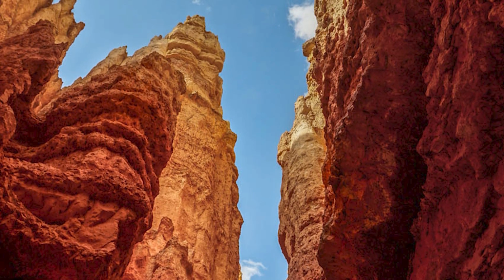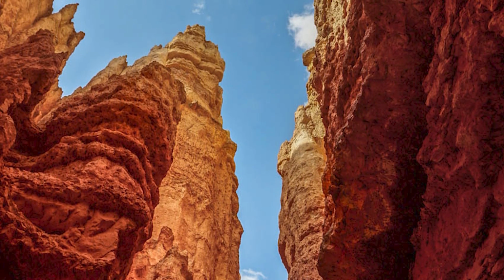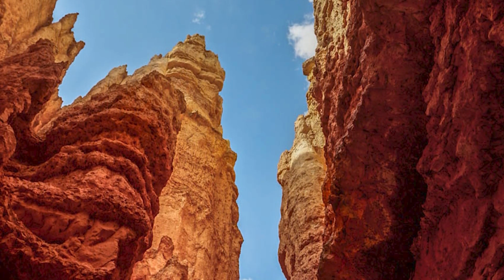I recommend going down the Navajo Loop and into Wall Street, which is just this amazing crack between the hoodoos that you get to walk through. And the hoodoos are just going up so tall, and you're looking up and around, and you're all enclosed because you're going in between these giant hoodoos. It's so impressive. It's one of the coolest parts of this park. So I like to go down that.